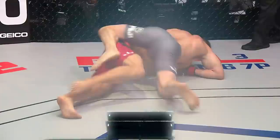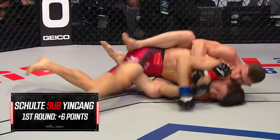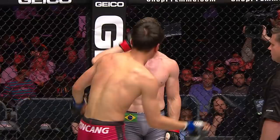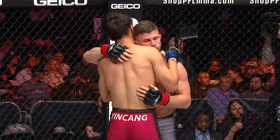Looking for a shoulder choke here, and now he's got the back of Bao Yin Chong and the neck. And that's deep. That forearm's under the neck of Bao Yin Chong, and there's the tap. Nathan Schultz starts his quest back to another championship with 6 points in season two.